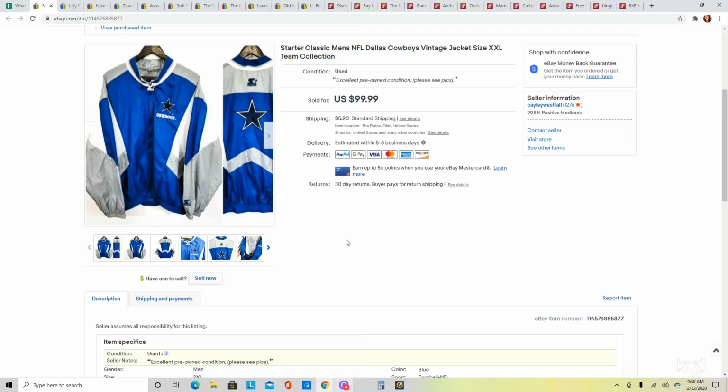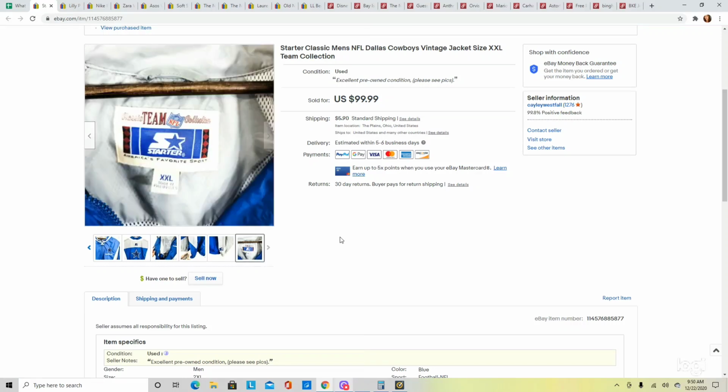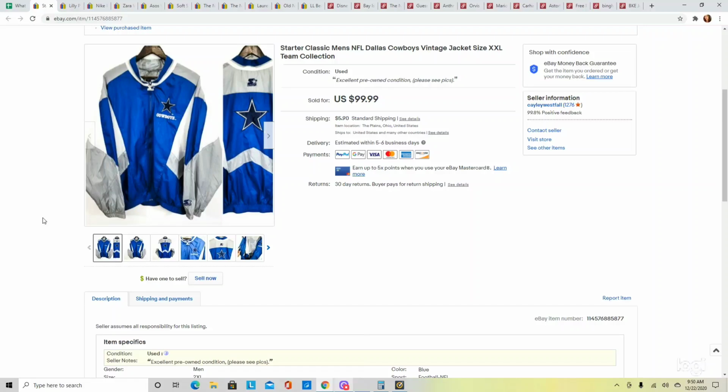So starting on eBay, I sold this Starter Classic Men's NFL Cowboys Vintage Jacket. Starter, I'll show you the tag, is a great brand to look for in vintage pieces, particularly in Team NFL stuff. So Cowboys is a really popular team that people are looking for apparel for. And when I did comps on this, I saw that some of the vintage jackets were doing extremely well. I picked this one up because it was vintage and it was in great condition. The brand was good, the team was good, and overall the color blocking I think really helped to sell this. Color blocking is definitely a feature that adds value.